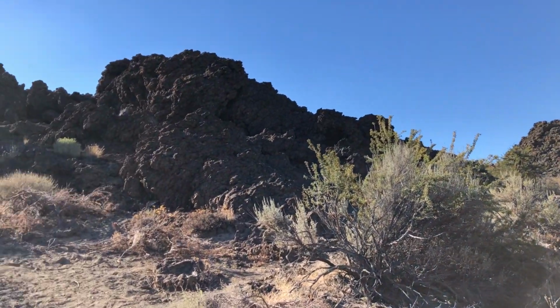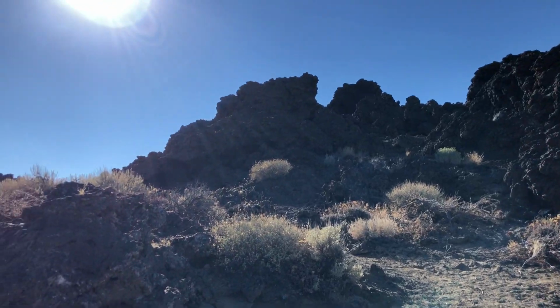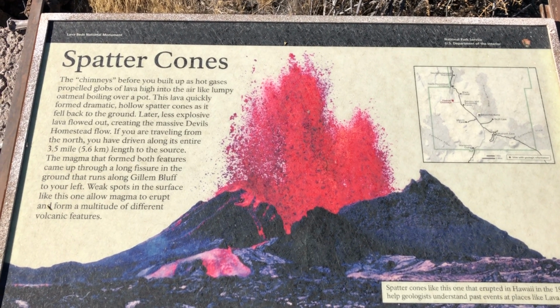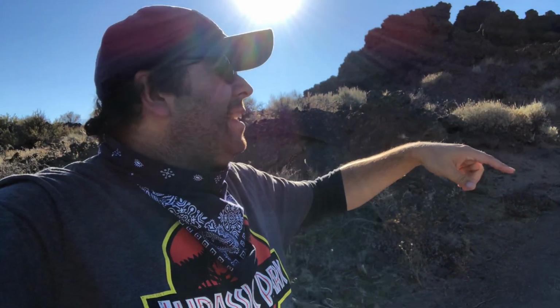Now there are several vents where lava has erupted in this area, and this is one of them. This is the Fearson Chimneys. These are splatter cones where lava was ejected and sort of built up this little cone around it and kind of left us with these cool little features.